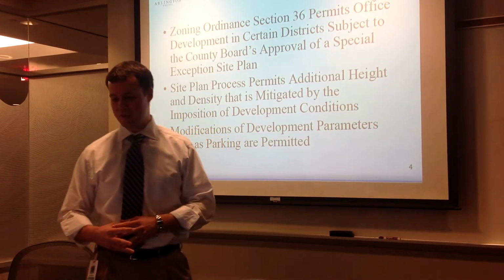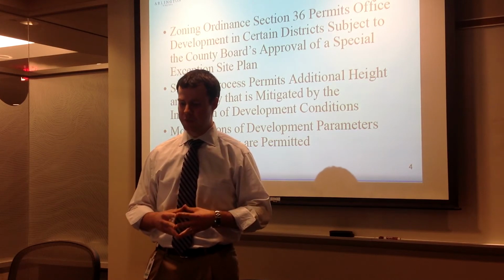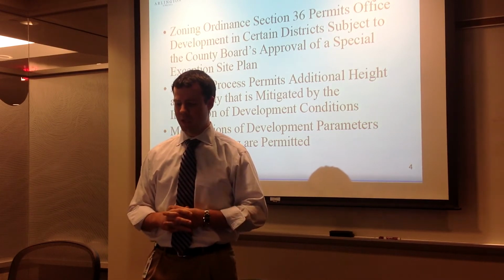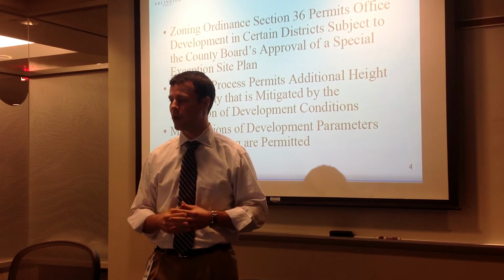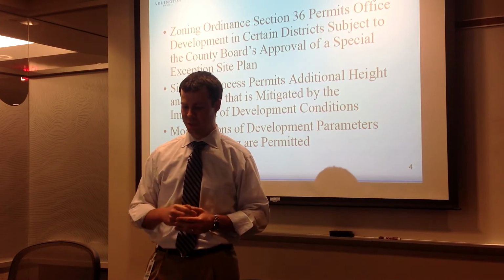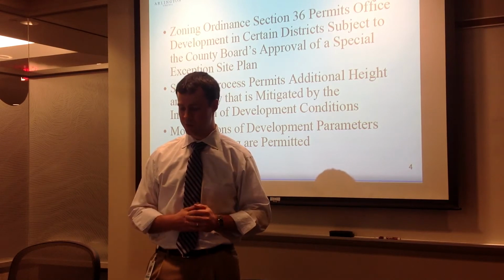On the flip side, what you have is the site plan development process. It is a special exception form of development that permits site plan development by way of the special exception process, which does permit, from an office development perspective, additional height and density. And those are permitted in each one of the zoning districts that allows office development, where you can achieve a greater amount of density or height than what is permitted in the by right perspective. So we are really looking at going from the maximum base to a higher amount, and we're really looking at density and height as being that incentive to move forward.